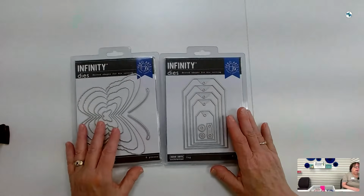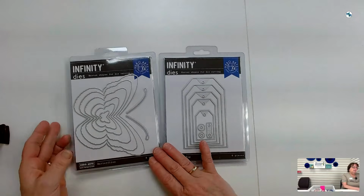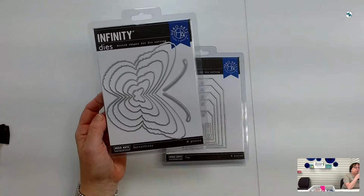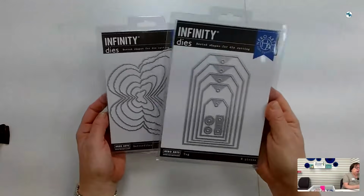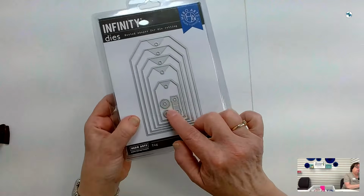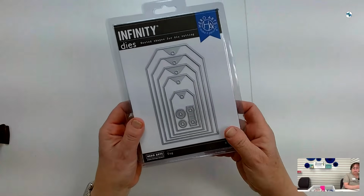And then back in stock from Hero Arts, we try to carry all of their infinity dies. And infinity means there's lots of dies in the same shape, which is great for layering and even doing a project so it's not all the same exact size of butterfly. So we got the butterfly in, and we got the tags. And these are $26.99. And the tags do have the little fold over reinforcement there. So those are handy.